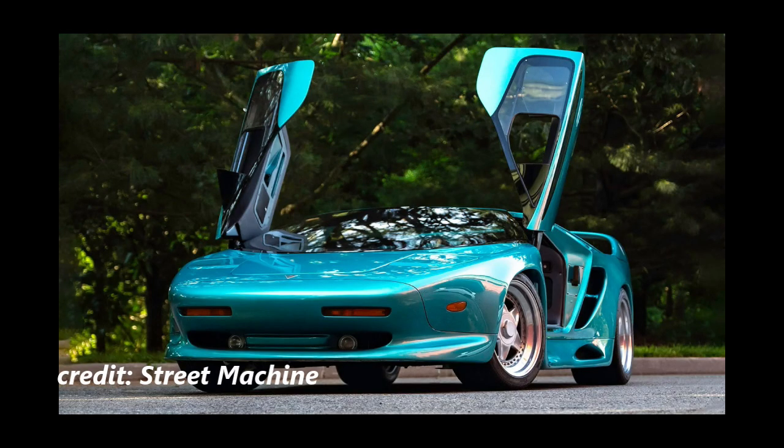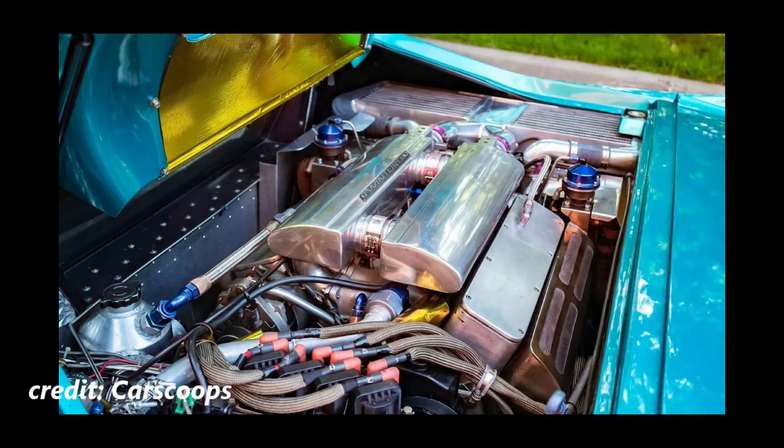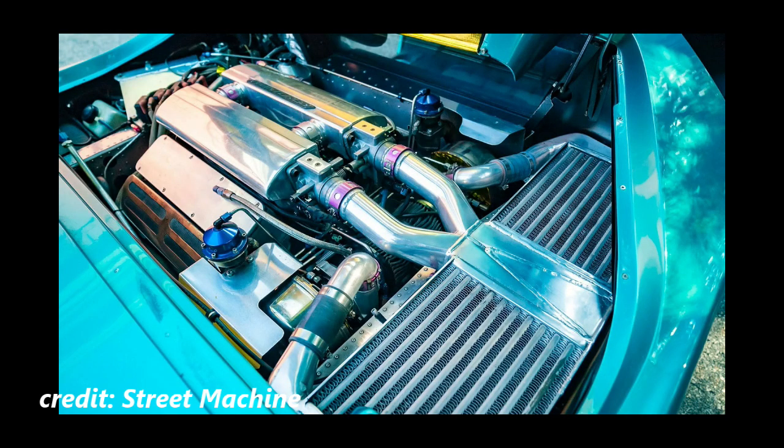An evolution of the W8, the WX3, began development. It was designed to have a 1200 horsepower 7.0 liter V8 engine, although the prototype was equipped with the same twin turbocharged V8 as was used in the W8.